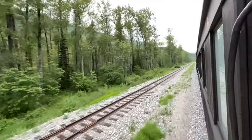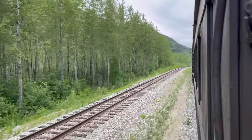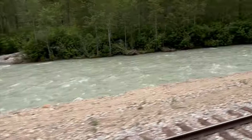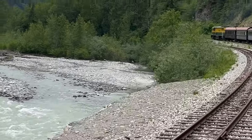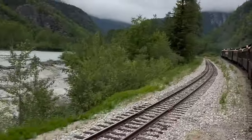Now of course I couldn't capture the entire narration on video, but they do narrate throughout the entire train ride and give you some awesome information. Now the White Pass Yukon Railroad offers several different excursions. This one was the shortest one and didn't require a passport. The other ones, you will get off the train in Canada, so you'll need a passport.